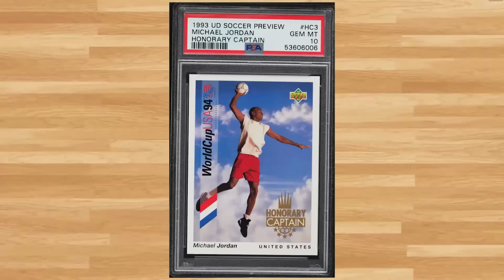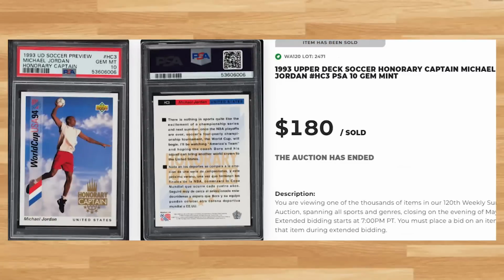Up next at number 39 is this 1993 Upper Deck Honorary Captain Michael Jordan, card number HC3. This was a PSA 10 and it sold for $180.